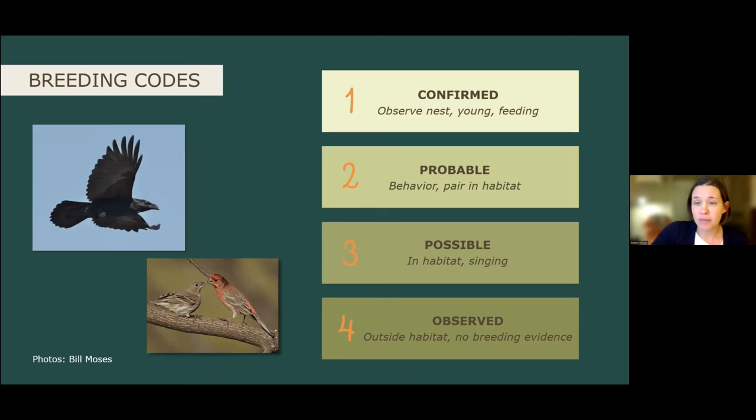So we'll start at the bottom here with observed. This is not breeding evidence. This is just, you see a bird, it's not in its correct habitat, or there's otherwise no indication that it's breeding. So maybe it's a Canada goose just foraging in a field. When you're e-birding out there for the atlas, you should go ahead and record that, but that is not a piece of information that will contribute to the atlas. That's just an observation. You don't have to do anything particular for these birds. You just don't include a breeding code. They just go into your checklist.